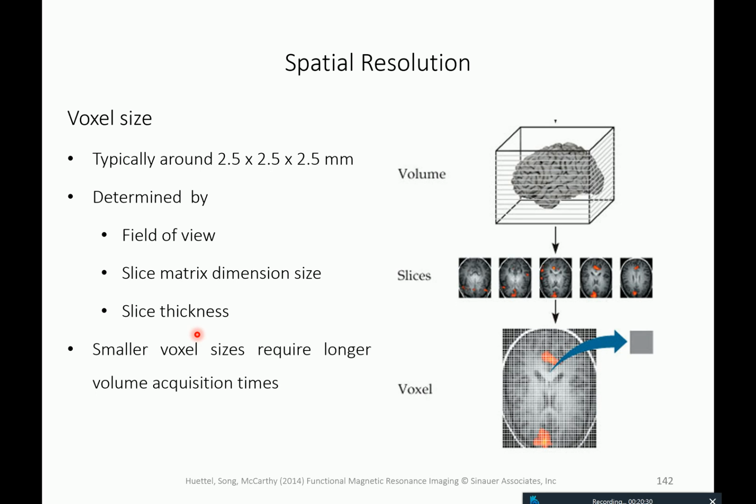So the general rule is that if you want smaller voxel sizes, you need more high frequency components and hence longer volume acquisition. If you remember our data points that we acquired yesterday, going up to a certain spatial frequency, if you want to go to a higher spatial frequency, you of course need to acquire more data points. So there are some trade-offs in increasing the voxel resolution, because you lose temporal resolution.